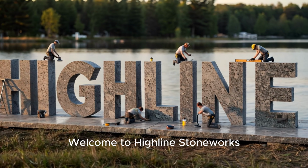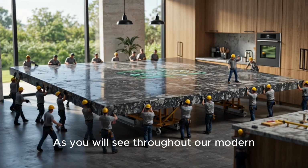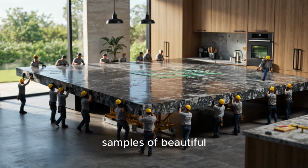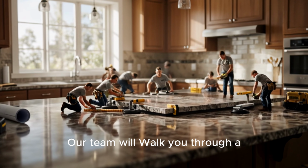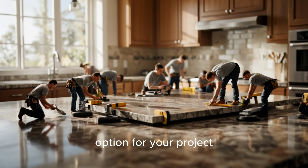Welcome to Highline Stoneworks, where your dream countertops begin. As you will see throughout our modern showroom, we have hundreds of samples of beautiful natural stone and man-made material for you to choose from. Our team will walk you through a variety of choices so you can select the best option for your project.